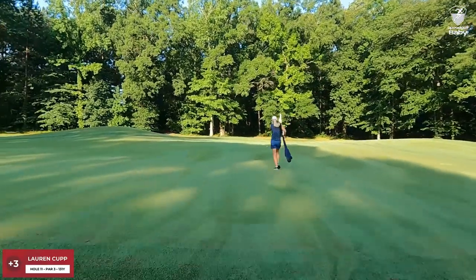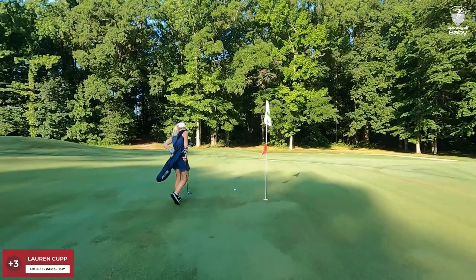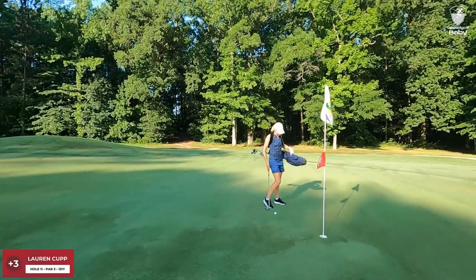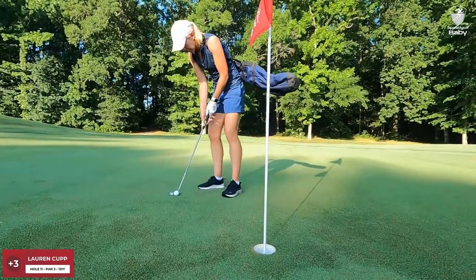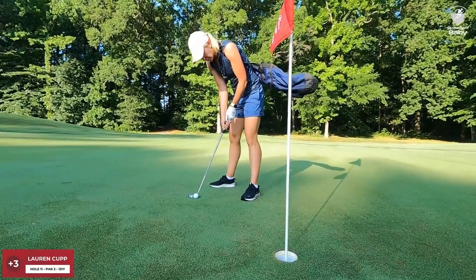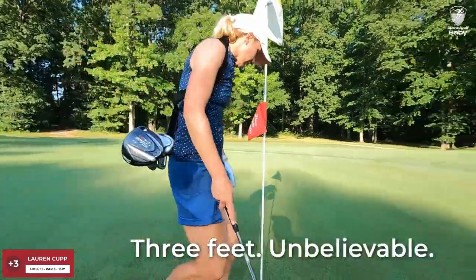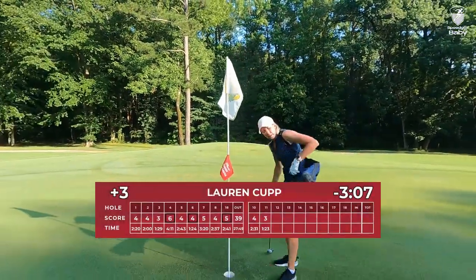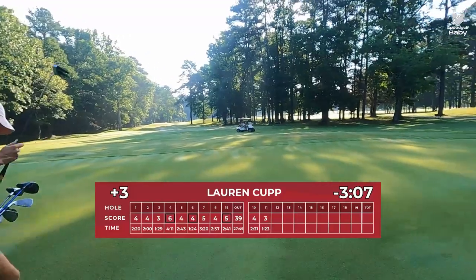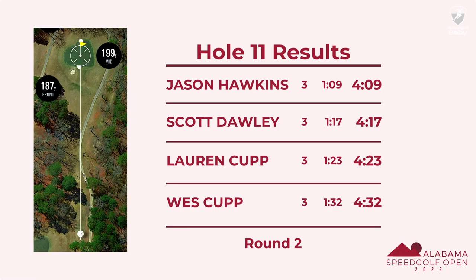Look at that. That is what you call distance control. That is a heck of a shot. Come on now, Lauren. One time. Takes an extra moment. Oh! I think that putt was left edge and she played it straight. Well, tap in three. Par, par, par, par.